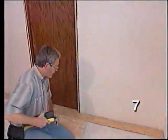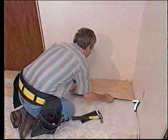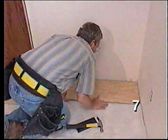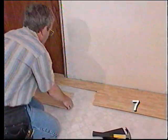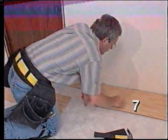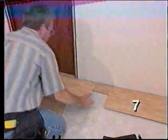Now we'll use the cutoff from the first row to start our second row. This way we don't have to worry about our seams lining up. Everything will stay nice and staggered. You can see that this is a seam from the first row, and this is where our second row will be starting. Now if this is less than 8 inches here, we'll have to cut this board again, either cut it in half or in 1/4 or 1/3, whichever will give you the best usage of the material.